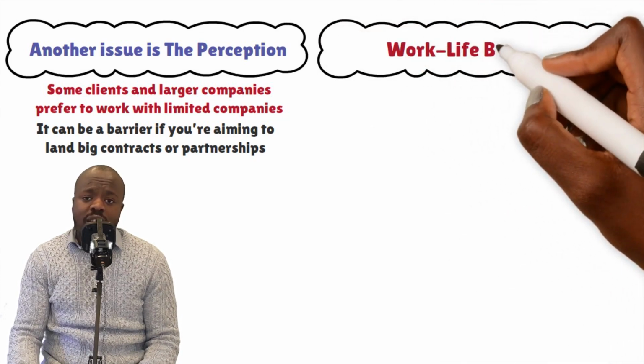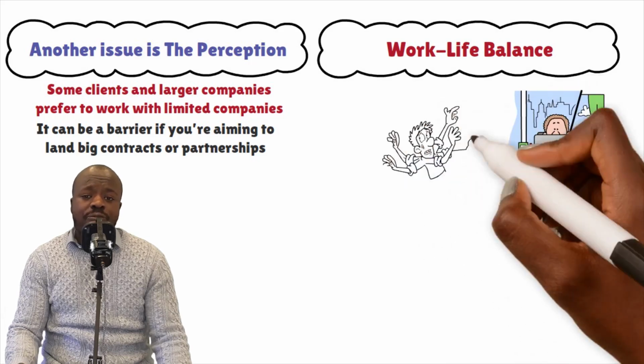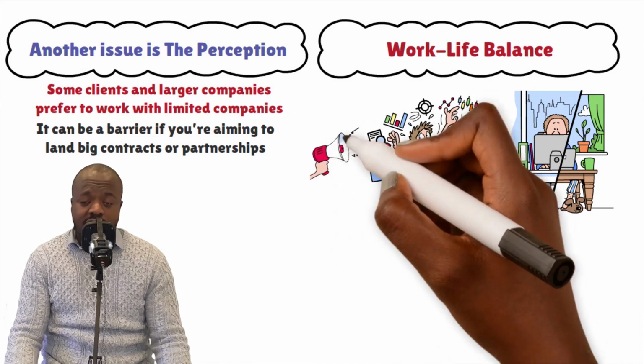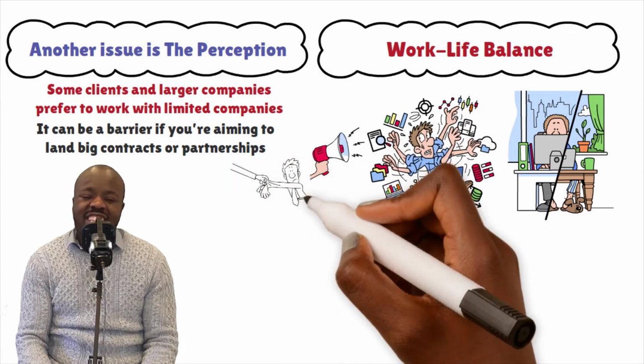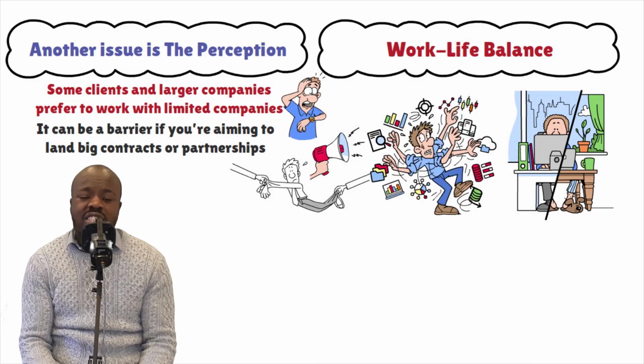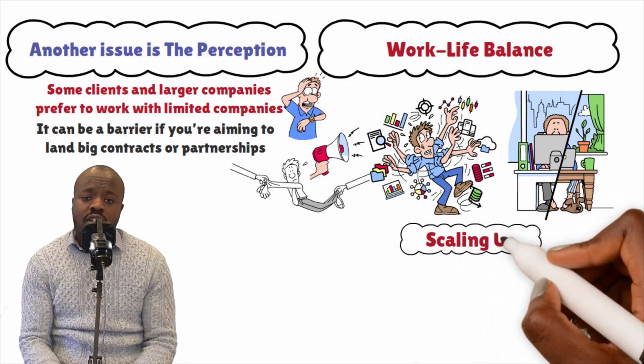Work-life balance is another area where sole traders can struggle. Since you're running the show on your own, all responsibilities fall on your shoulders, from marketing and customer service to accounting and logistics. It's all on you. This can lead to long hours, burnout, and little time for personal life, especially during the early stages of your business.